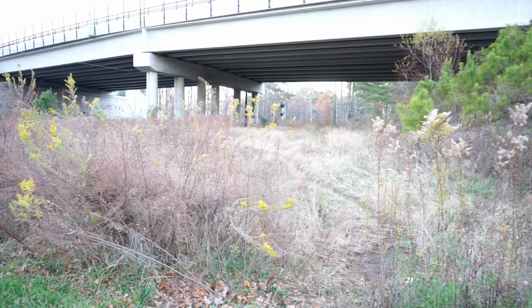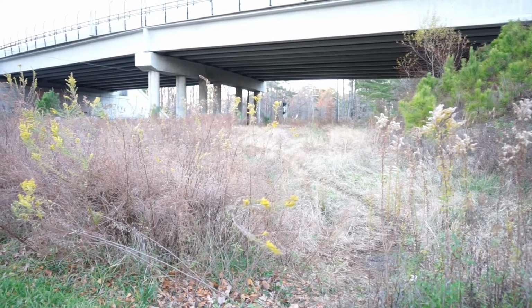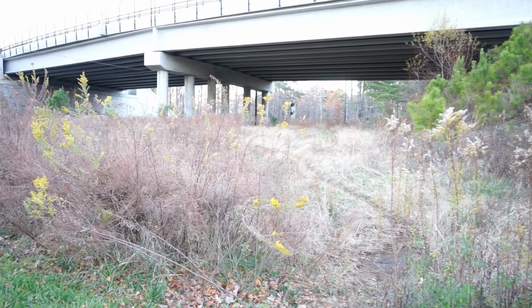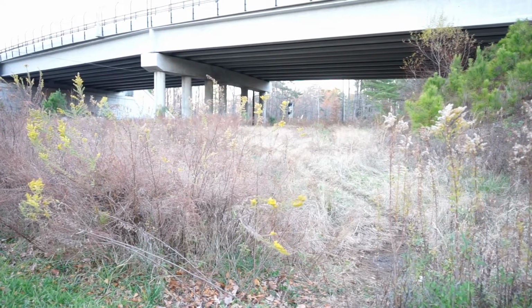Turns out the construction of this overpass is what caused the houses to go abandoned, because the government paid them money to move out so they could build this road.